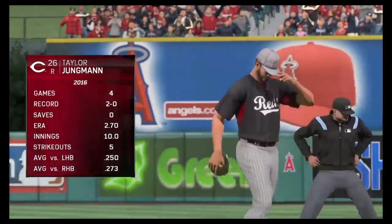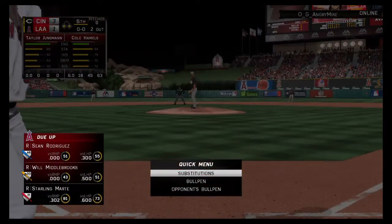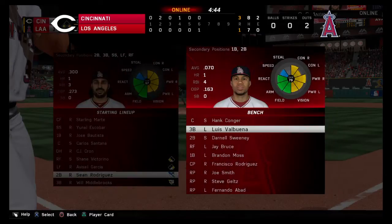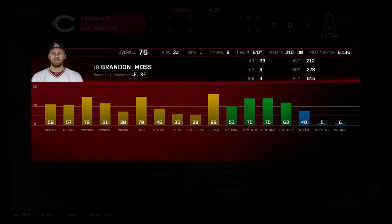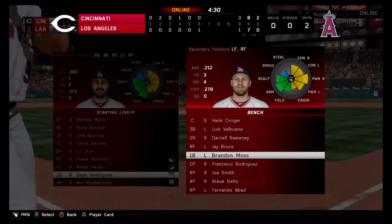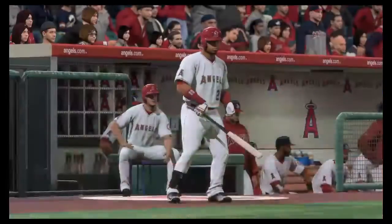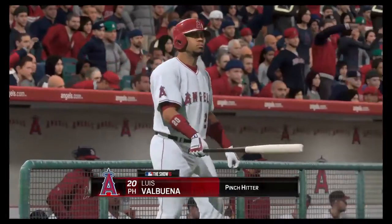Taylor Youngman will trot in from the bullpen as he inherits a tough spot with 2 on and 2 out. Taylor. Luis Valbuena will see what he can do off the bench as he'll bat with runners at the corners and 2 gone here. Valbuena.